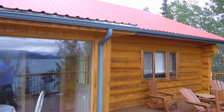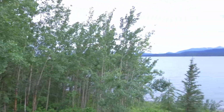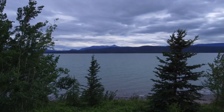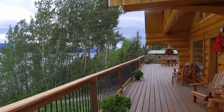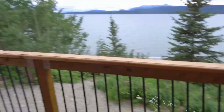That's the same kind of roof I have on my cabin. Tin metal red roof. And it's a little bit windy tonight. Hopefully that calms down later. We can get the drone in the air, but that's the lake, Marsh Lake. And then this beautiful deck here. Bring that around. We'll come back around over here.